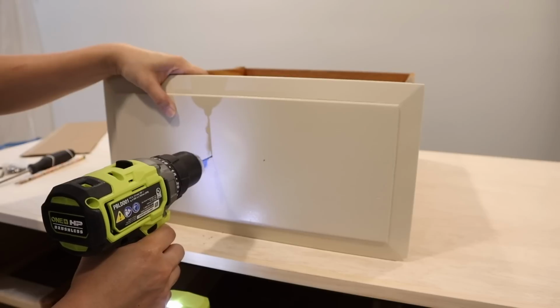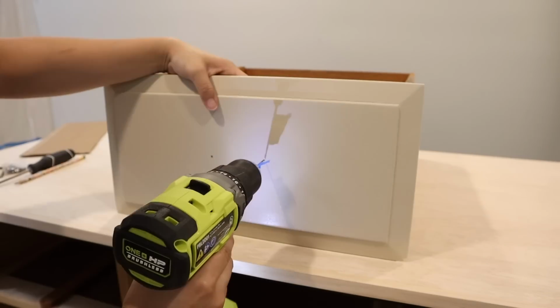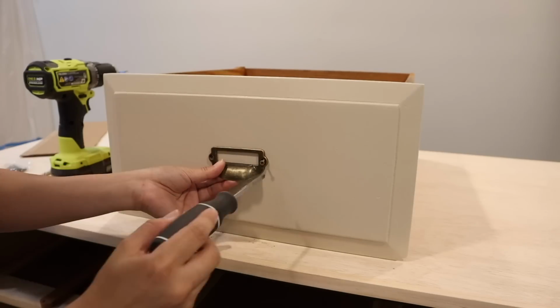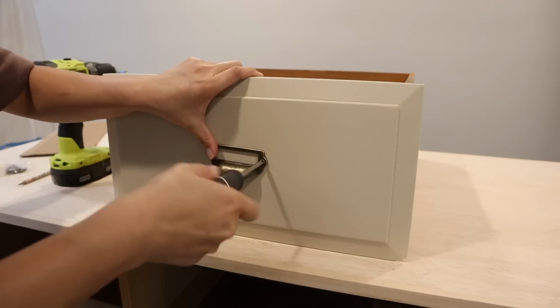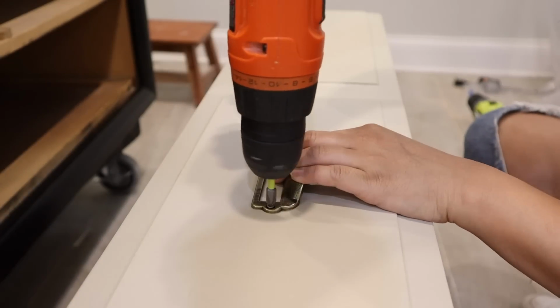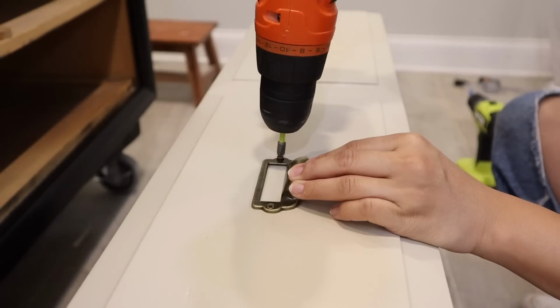So a template is definitely the way to go, especially if you have any knobs like this where there's 2 of them. I cannot get over how cute these handles are. They are exactly what I was looking for. I just love the whole apothecary vibe. I've always wanted something like this in my home, so I'm glad that I'm able to DIY it.